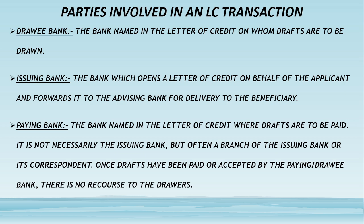Paying bank. The bank named in the letter of credit where drafts are to be paid. It is not necessarily the issuing bank, but most often a branch of the issuing bank or its correspondent. Once a draft has been paid or accepted by the paying or drawee bank, there is no recourse to the drawers.